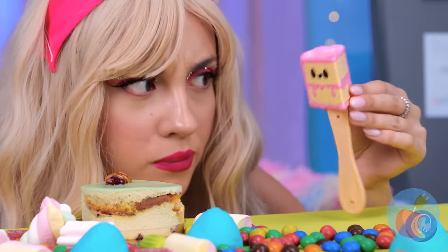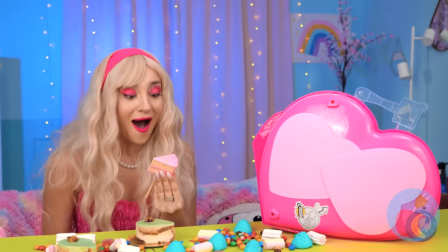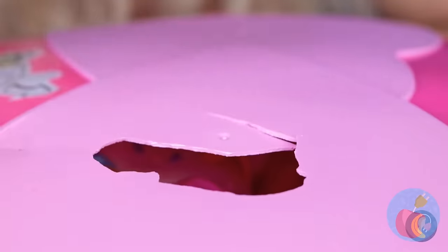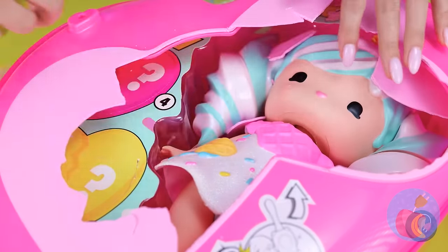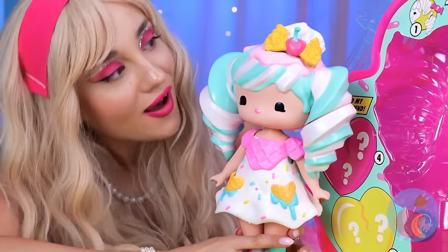Hey, what's this? A cake mallet? Wow. I think there's a prize inside. Come on, little more. Look, it's a new doll. Oh, she looks like she's made of candy.